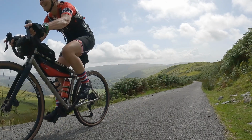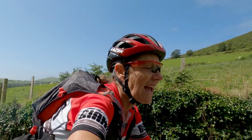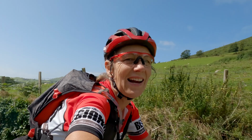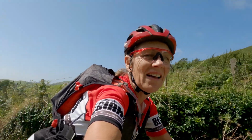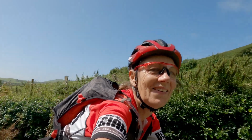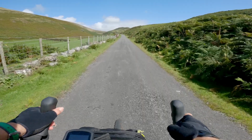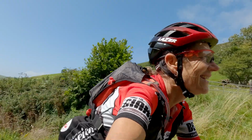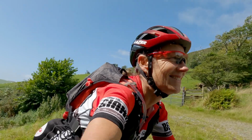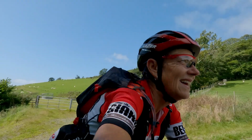I'm following the signs now for route 82, and I'm starting to climb now. So I know that the off-road bit's not a million miles away, and I probably need to concentrate now rather than hold this camera. God, it is beautiful though. I must have said that probably 1,000 times now. It's just more than I ever thought it would be.